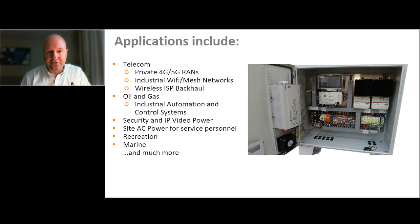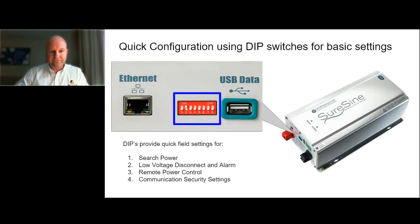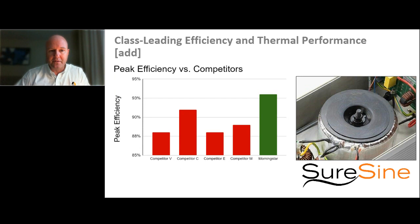And one thing to note is site AC power for service personnel. When you've got equipment, power tools, you need to service a site, having a little bit of AC power, even in a natively DC system, is an extreme advantage and something we see a lot of customers asking for solutions for. So whether the product is a quick field configuration using dip switches, because most of these are standard settings that can be quickly deployed, or whether you need to actually utilize the mobile app and provide detailed customization of these settings, you have a choice. Detailed using the application, or quick and easy for standard settings. But either way, it's something customers are really happy to be able to do.